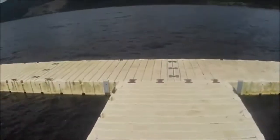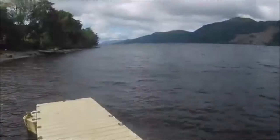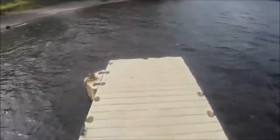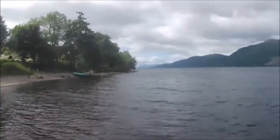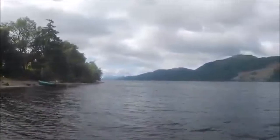You have to watch in here, it's actually quite bouncy out in here. So I like to focus on where I'm walking. As you'll see, this is a floating jetty, so it's bouncing up and down. But it's an ace place to launch the boat, obviously, and launch the canoes.